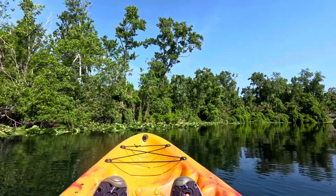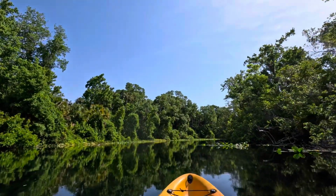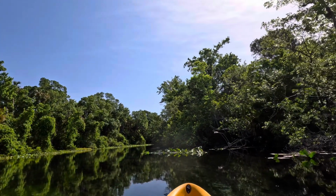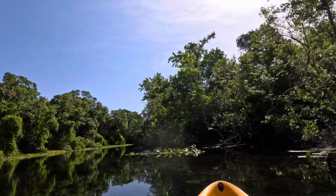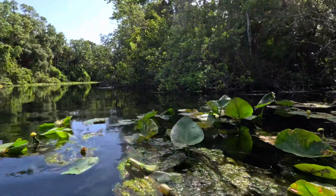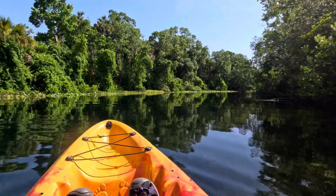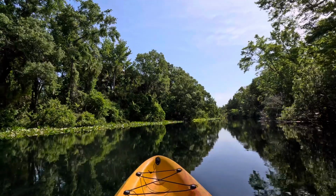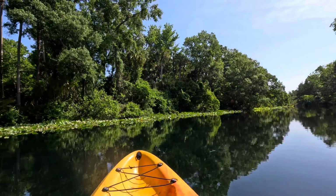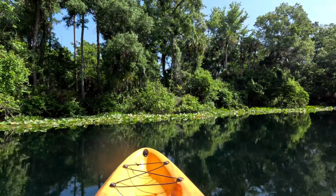It's beautiful, quiet. Only seen one other kayaker and 2 paddleboard people. Coming around a little corner here in the creek. It's really pretty. This so far is the most amazing kayak experience I've had so far. It's beautiful. Imagine floating down this creek in a dugout canoe looking for fish or game.